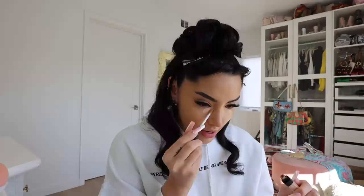I was on the train of Tarte Shape Tape for a while, for years. I was like, wait, this is so nice. It's not super heavy. It gives you the coverage that you need. I just love this concealer. And then I just conceal in these areas usually.